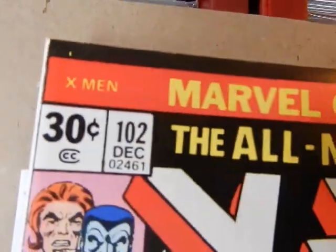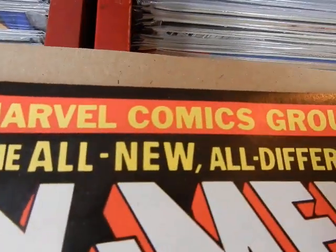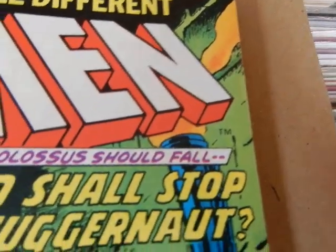You saw each one had this little white dot there. That was just a printing thing. For whatever reason, something got on the film or whatever. A speck of dust.